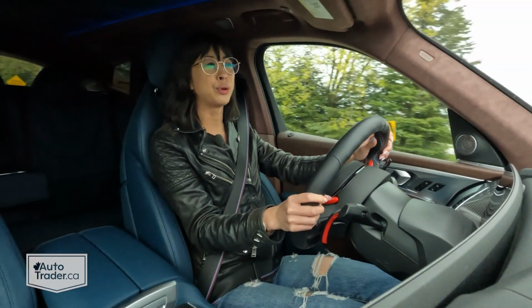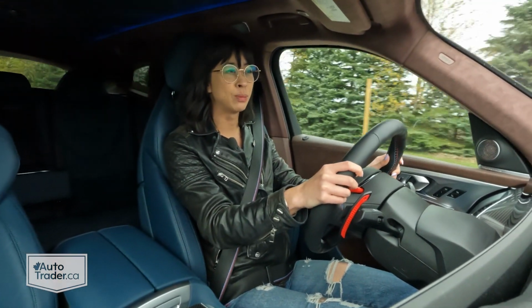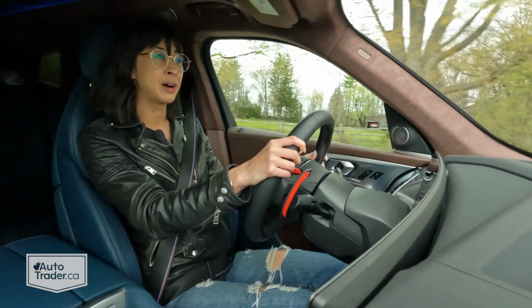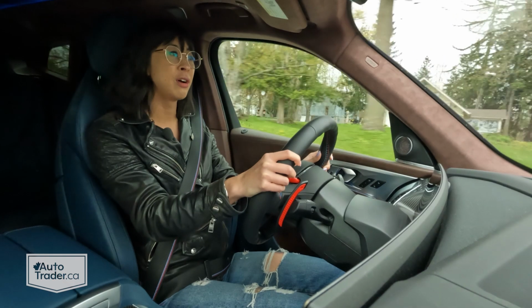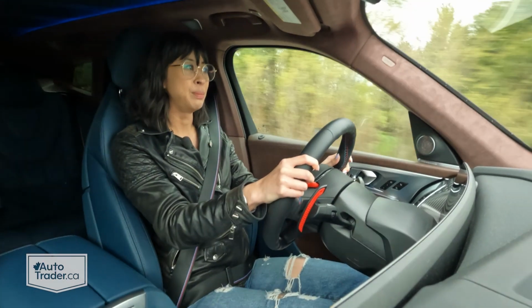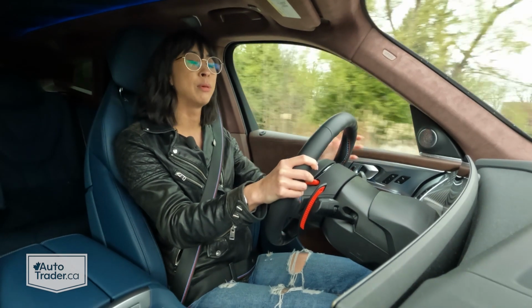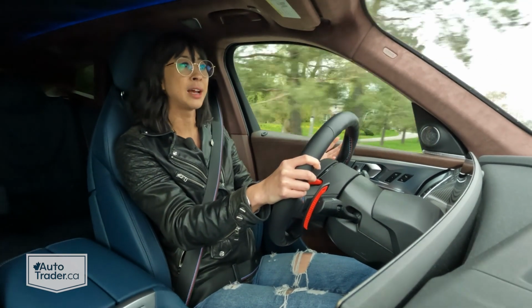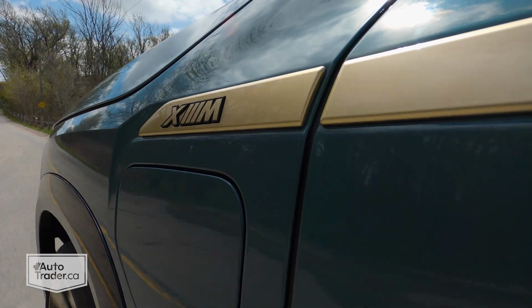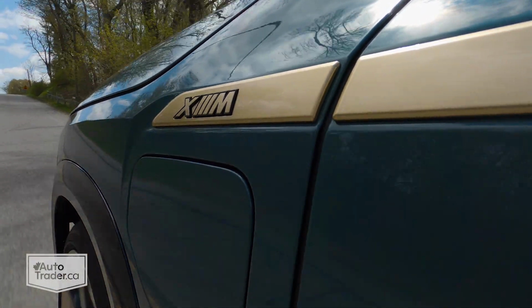But let's be real here. If you're spending this much money on this car, you don't really care about saving a couple bucks on fuel. So I'm really not sure why they decided to make this a plug-in hybrid, because the V8 is already so capable on its own. From a performance standpoint, the plug-in hybrid doesn't really add that much to its performance. So it's interesting that they did it this way.